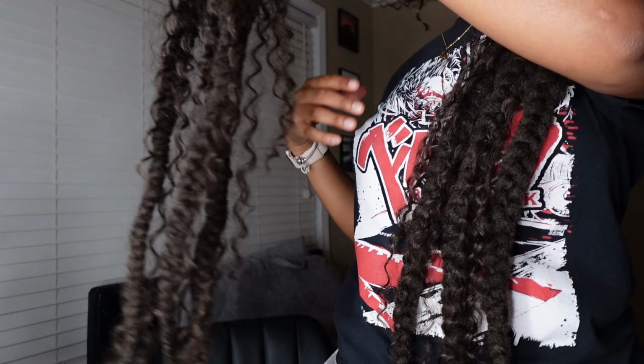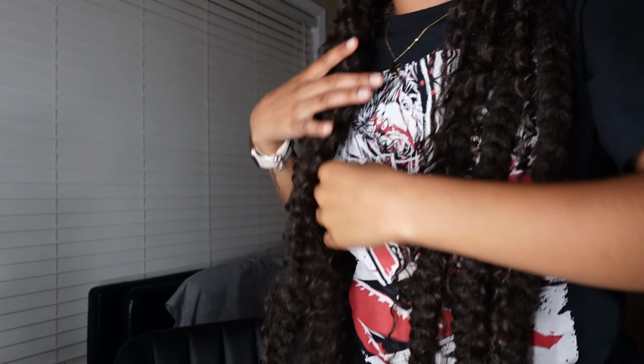Right now I'm adding the curls on the last braid. I can't show y'all the full thing for real. I'm just standing in my chair. Don't pay too much attention to the back. Mind your business. I gotta look at it though. Hopefully it's not too bad because I will take this all out. I don't care.